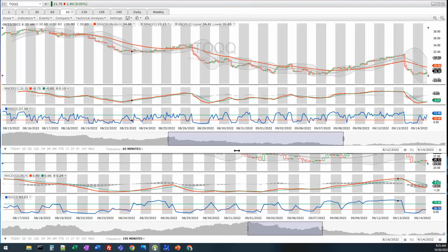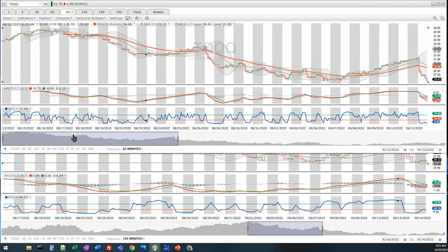because there was nothing in the MACD or the RSI indicators that said, well, actually there was. Hold on a second. Hold on a minute.